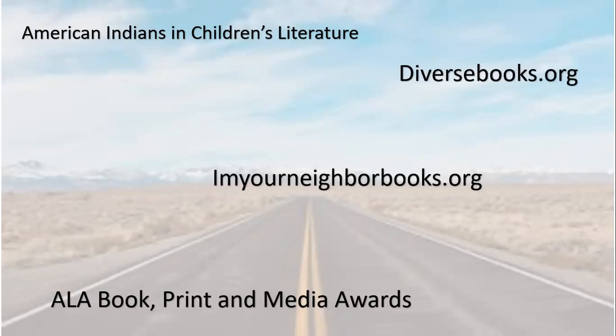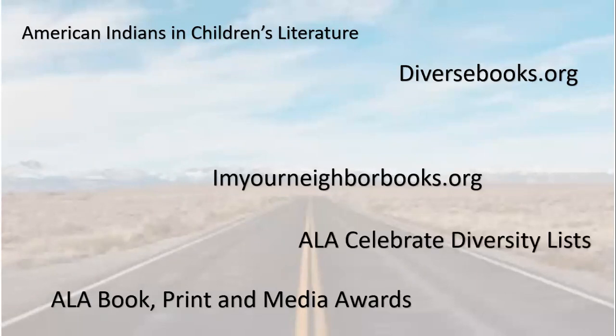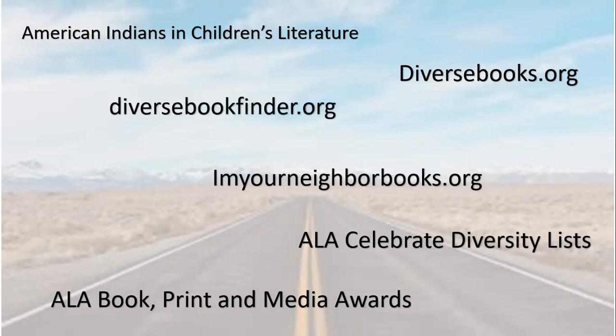Then diversebooks.org, which is We Need Diverse Books, and they list lots and lots of lists of important book lists. And then there's the ALA Celebrate Diversity book lists. The Billings Public Library's lists are actually part of the ALA Celebrate Diversity lists. You can go on their website and there are lists of different places, book lists.